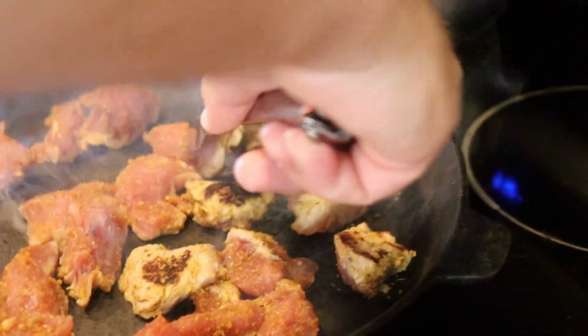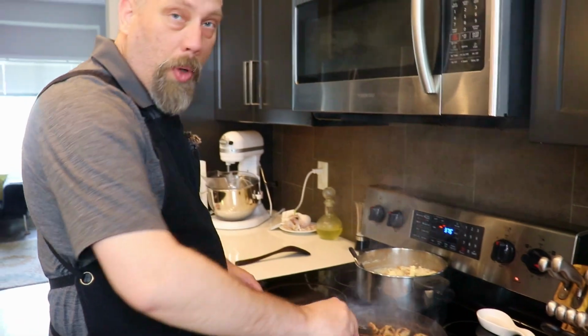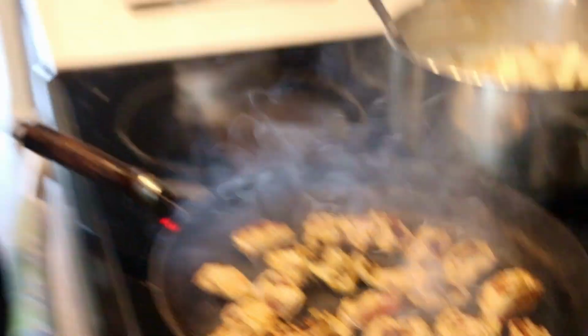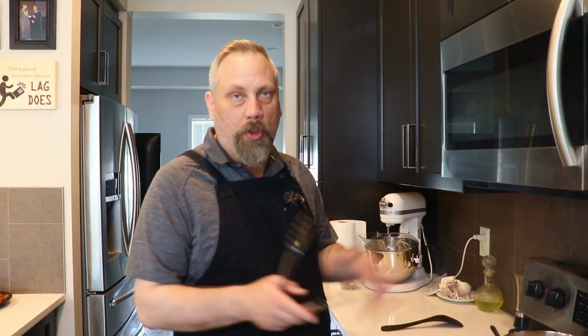It didn't take very long at all. These are so good. If you find that your pan is too hot, you can turn it down just a little bit. You can add a little bit of oil in there if you want. It will cool the pan down a little bit. If you absolutely need to, you could also use a little bit of water. It should evaporate right away and just cool the pan down.